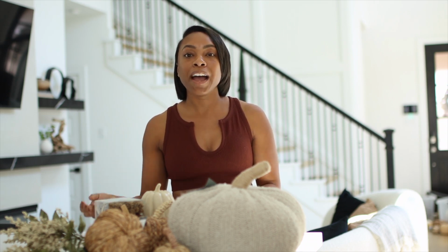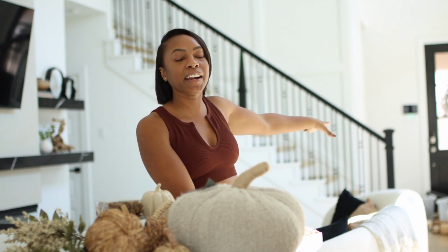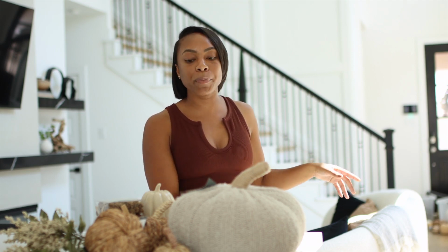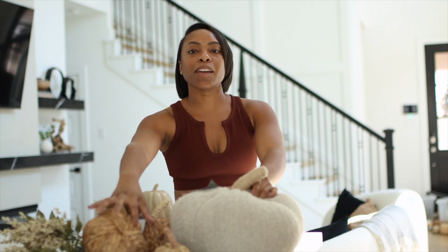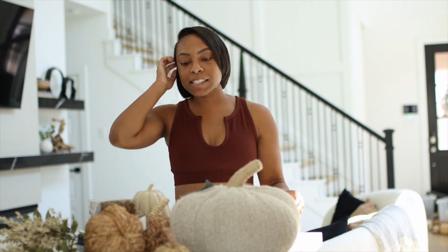Since I just moved in and everything, I wanted to keep the decor honestly minimal. I still do have some previous fall decor, which is sitting over here. You guys can see it, it's back there. So I do have a few pumpkins and stuff from last year that I will also be using. But as far as what's new, it's literally what is right here in front of me. And it's literally a couple of things.